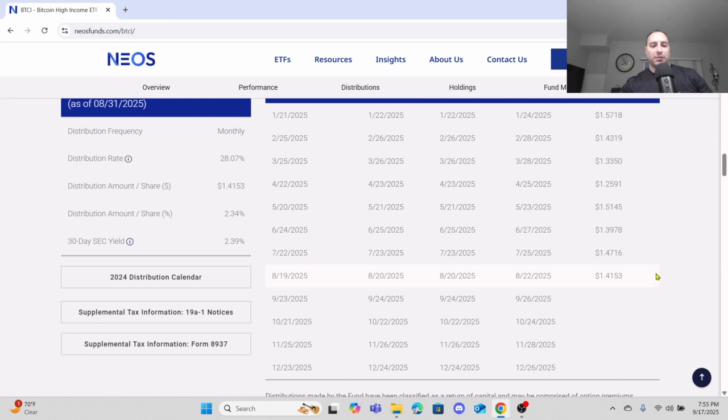Now, we have some very nice distributions, and this is what I really like with these ETFs. Let's just go: in January, 157, February, 143, March, 133, April, 125, May, 151, June, 139, July, 147, and in August, 141. I didn't want to round it. So you have a pretty decent range, 125 to 157 is a pretty good range for the distribution of BTCI. That's one of my favorites.